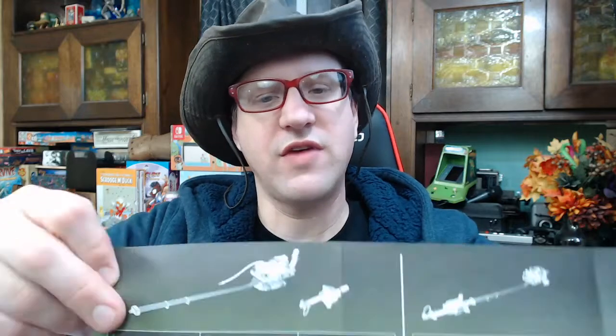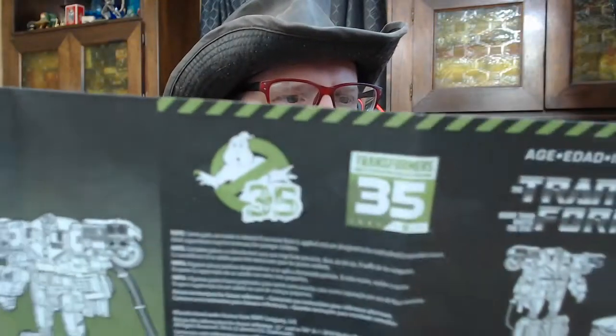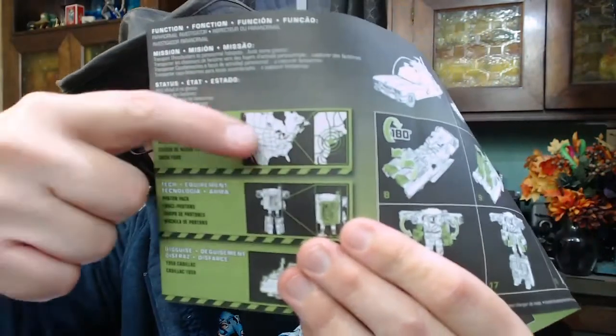So I'm dropping paperwork. Let's see, we got the instruction manual, and it looks pretty simple. Let's just go ahead and look at Ectotron's instruction manual. Okay, so we've got the different weapons here and what you can do with that, and where different weapons can attach to Ectotron. And it's like kind of a map here showing that New York is where the ghosts have been located. And then we've got the transforming instructions, which, honestly, I'm gonna read those.